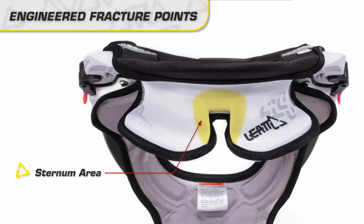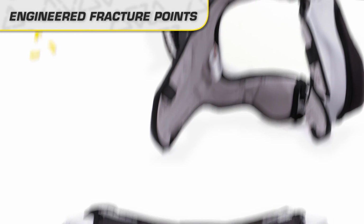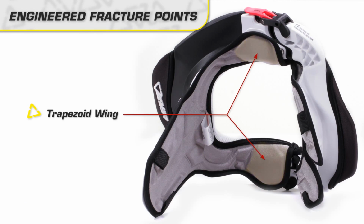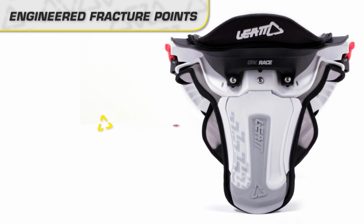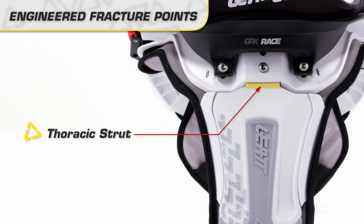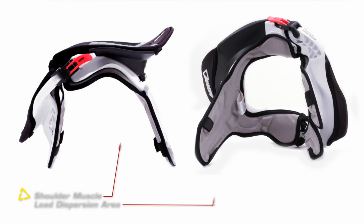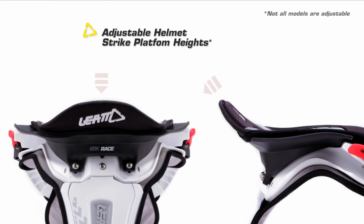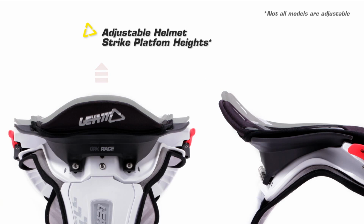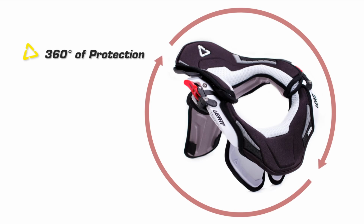Engineered fracture points in the sternum area, trapezoid wing, rear platform, and thoracic strut. Shoulder muscle load dispersion area. Adjustable helmet strike platform heights to adjust for different neck lengths and body shapes. The above resulting in 360 degrees of protection.